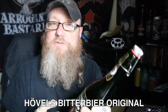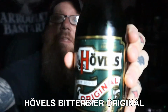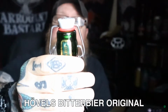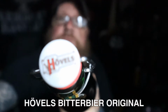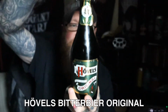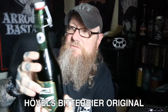Right, first things first, I have to say, this is a really nice bottle, and I'm going to keep this for the collection because it's got a really nice label there. The bottle design is really nice. It's got a flip top cap with the Hovels logo on the top, and minor gripe, it's in a green bottle, but it's so dark that I don't know whether that would go skunky or not.